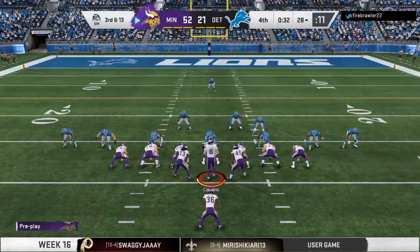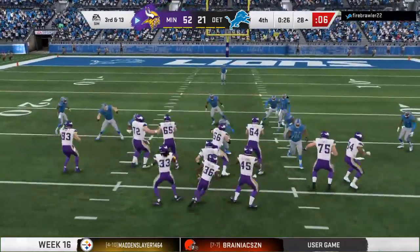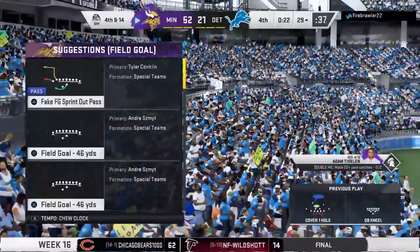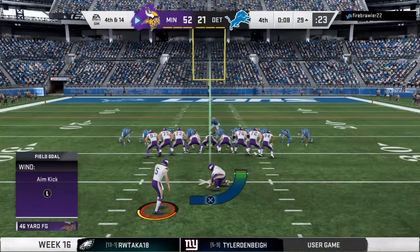The chance of wasting this great starting field position, a real threat. This is third and long. And they will take a knee here. Cousins on the keeper. A loss of a yard. Brings up fourth. And well, they could just run this clock out, but here is the field goal unit on fourth down. This one from 46 yards out.